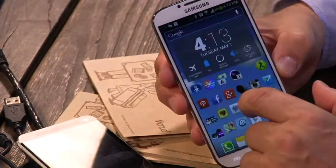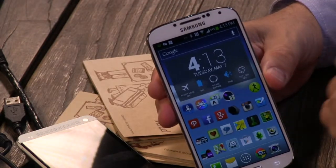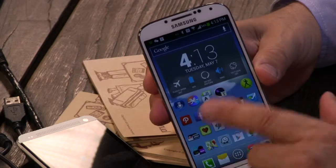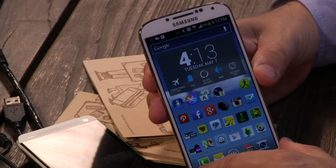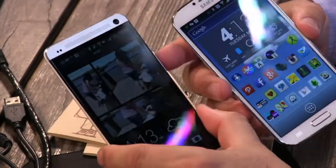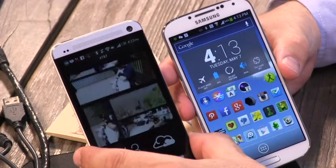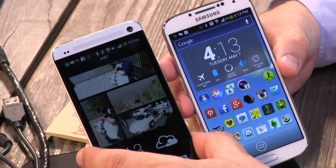I bought this phone, by the way, unlocked for $800. Wow. $800. You can get it, depending on your carrier, for $200, $250, subsidized with a 2-year contract. I would say that it depends on you. If you want a more customizable experience, the Galaxy S4 really is desirable in that regard.